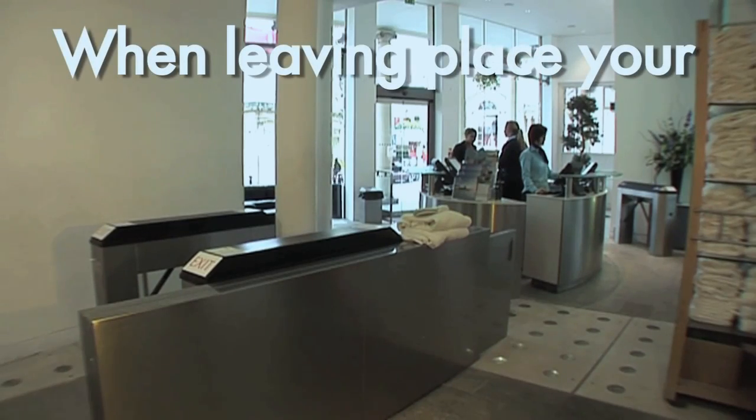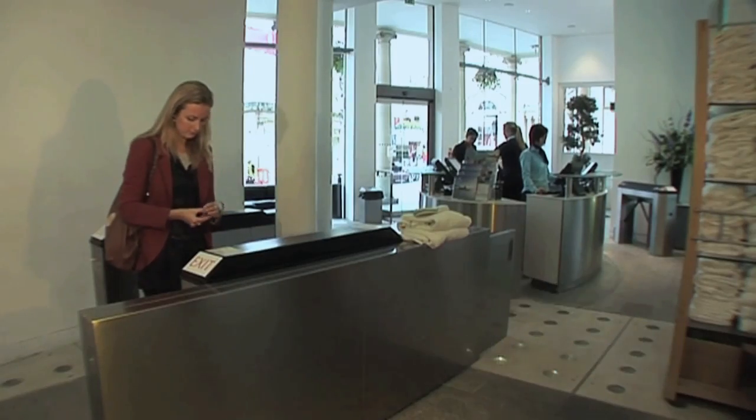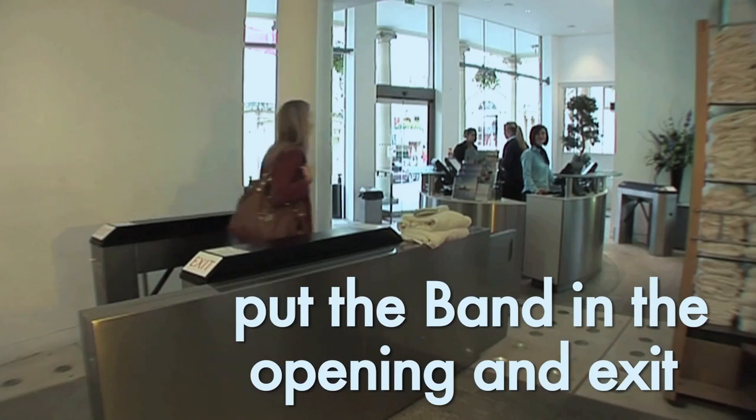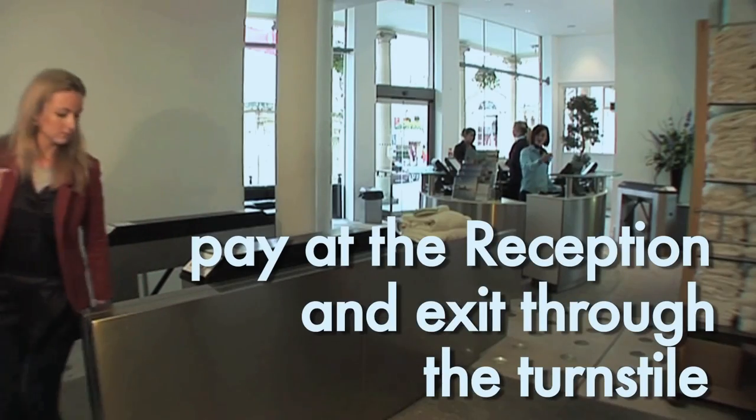When leaving, return to the ground floor and place your smartband on the turnstile. If you have nothing to pay, then you simply put the band in the opening like this and exit. If there is an outstanding bill, pay at the reception and exit through the other turnstile.